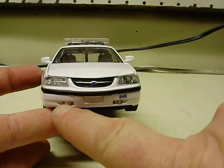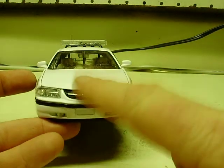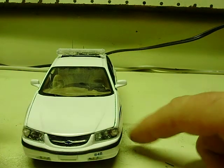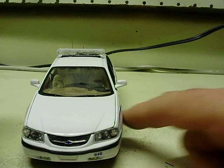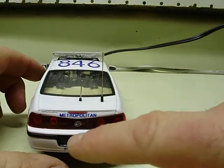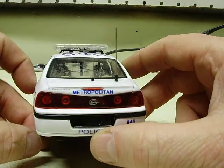Instead, what I did is added them into the lower air dam. So they still look pretty daggone cool. They're not too far off the grill, where the grill lights would have been. But anyway, it still turned out really nice. You also asked for a red and a blue strobe on the rear deck, and you also got rear tail light strobes as well.